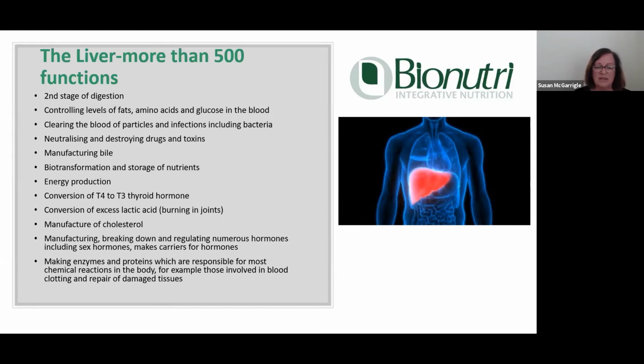Manufacturing, breaking down and regulating hormones, so any sort of hormonal issue that may be going on, particularly with the reproductive hormones, and also the liver makes carriers for hormones, making enzymes and proteins which are responsible for most chemical reactions in the body, for example those involved in blood clotting and repair of damaged tissues.